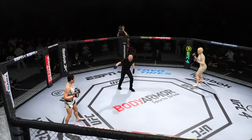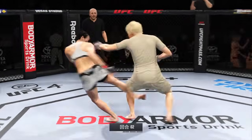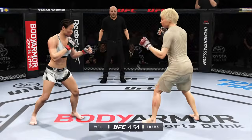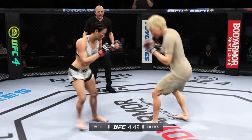All right, here we go. Our next round is underway, and if you like the submission game, you nearly saw the fight finish that way in the previous round. We'll see if she goes back to it here. She loves to grapple, and she loves to try to choke people out. Look for her to go back to that right away in this round.